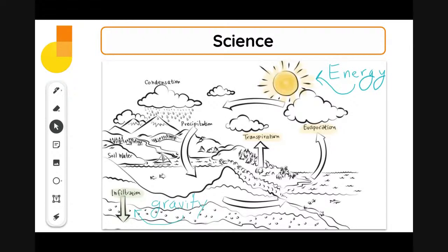Another science example, which really nicely demonstrates the ability to draw on an image. So I got this water cycle diagram as clip art, and then I put it into the background of my Jamboard. That way nobody could accidentally delete the image. And then I highlighted a couple of features of that water cycle diagram. So I colored in the sun, and I highlighted evaporation and transpiration, and then focused on the energy from the sun as being a factor in those two processes. And then with infiltration, you'll notice I've written the word gravity.